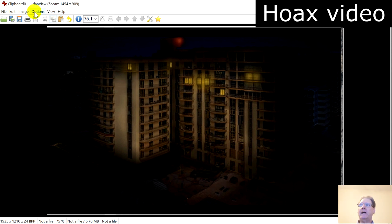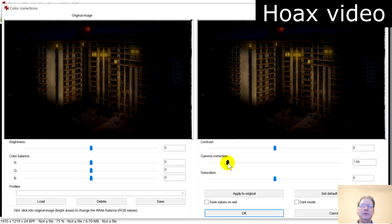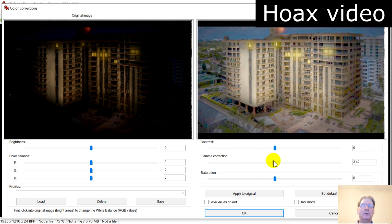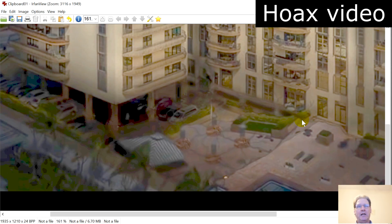And then what worked best, the auto adjust colors, that didn't work that well. But color corrections, all you have to do is add some gamma. Oh, wow, look. And then maybe a little bit of contrast, and boom, there we are. And you can zoom in, and oh my gosh, it's broken here. It's broken here. The planter's on its side and twisted. Cars are down here. Okay, here's why I am very confident this is a Photoshop job.